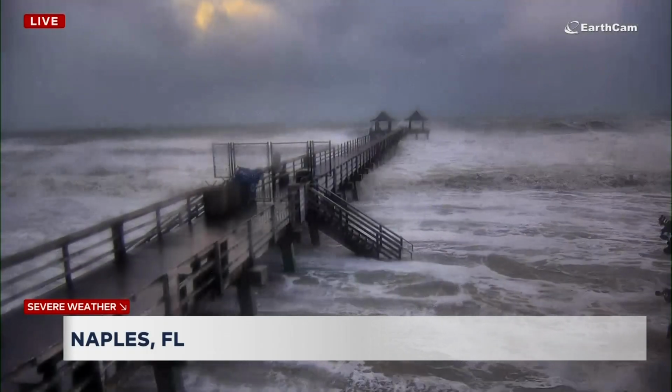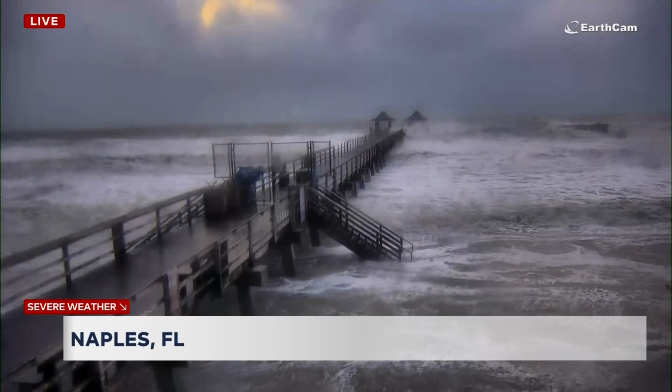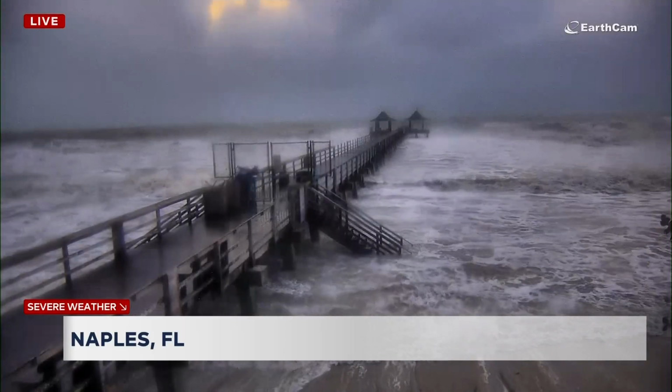Live look from Naples, Florida, which is on the southern edge of that bullseye we're watching in terms of hurricane damage and the storm surge that's going to happen there. Absolutely. And we had some questions earlier about seeing a little bit of sun in the clouds there. That's not the eye. Naples is far away from the eye, but it doesn't matter how close you are to the eye in that part of Florida. You're going to get lots of water and lots of wind, and you're seeing it in that shot right there.